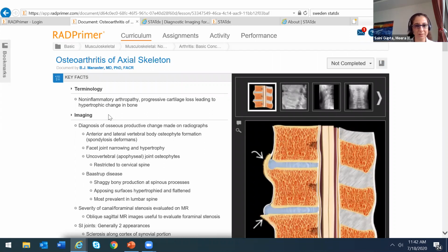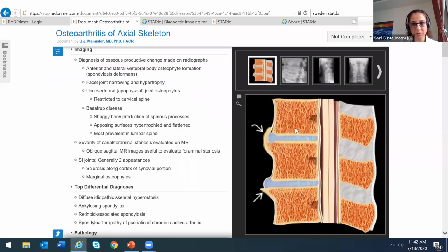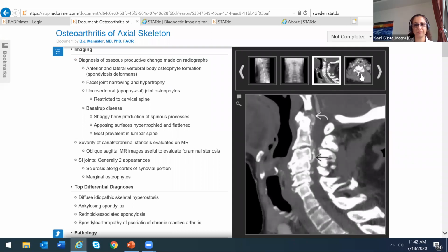Getting into a lesson, on the top, you'll always have the author who's contributed to it. The reading materials are on the left, and they are supplemented by the images on the right. As you read through this, you can easily refer to the images. And as you can see on the top, there's a pane that you can very quickly move through and review.